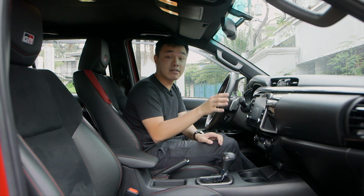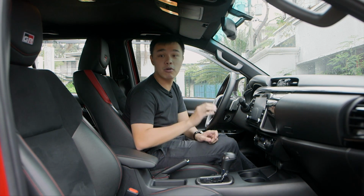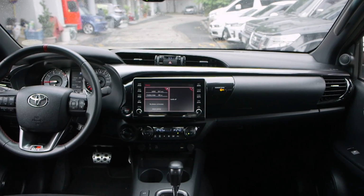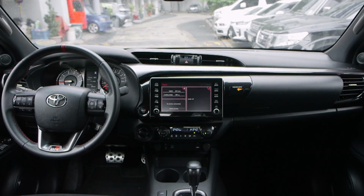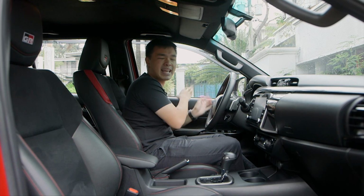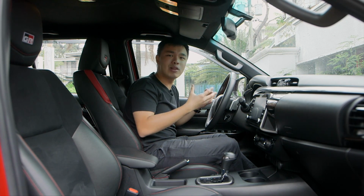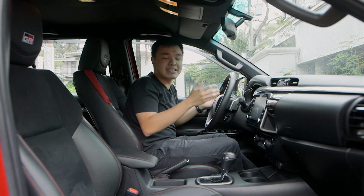This screen right here though is pretty responsive, and it even comes with Apple CarPlay and Android Auto, both of which are wired. Now the rest of the cabin right here, yes, it is covered in a lot of hard touch plastic, but if you do knock on them, they do feel durable. Same thing here on the side.